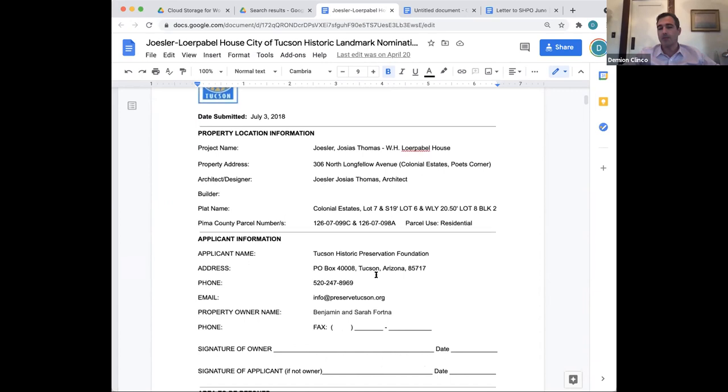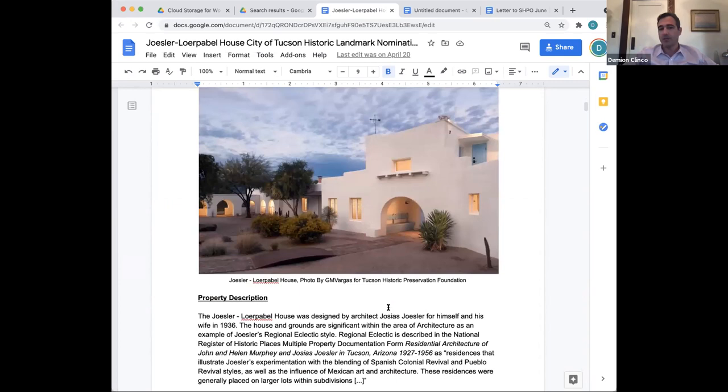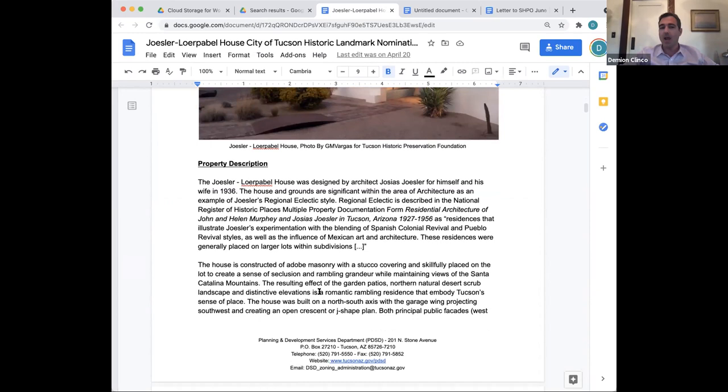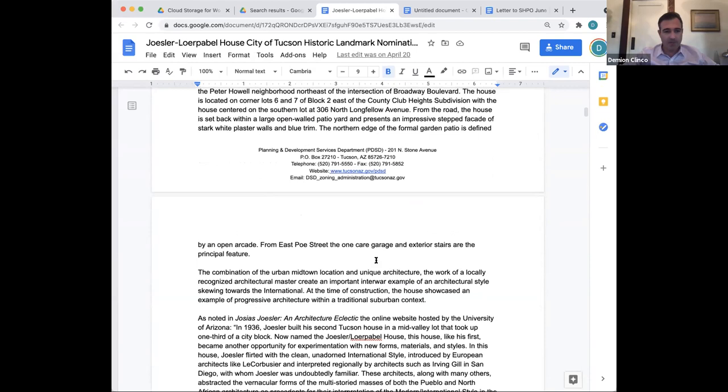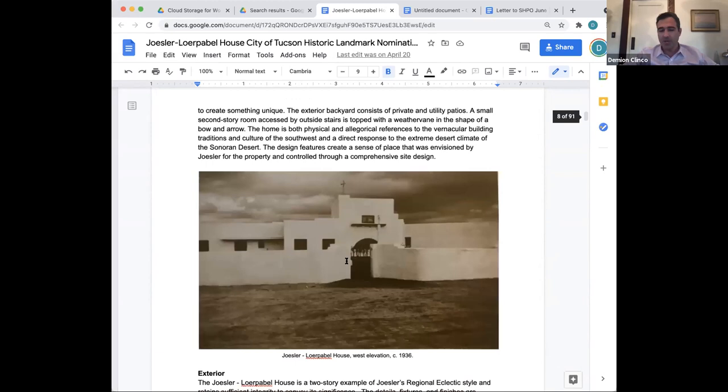So this house is in Poets Corner. And so we have a great photograph, but we always provide a context. So you just start to describe the property. We were able to find historic photos through the University of Arizona College of Landscape Architecture that show the house being built. We dug further and we were able to find additional photographs of the house when it was first built. We went to the Arizona Historical Society and ordered a photo from the Scavini collection without going in. It turned out to just be a lot of trees, so it wasn't super helpful.